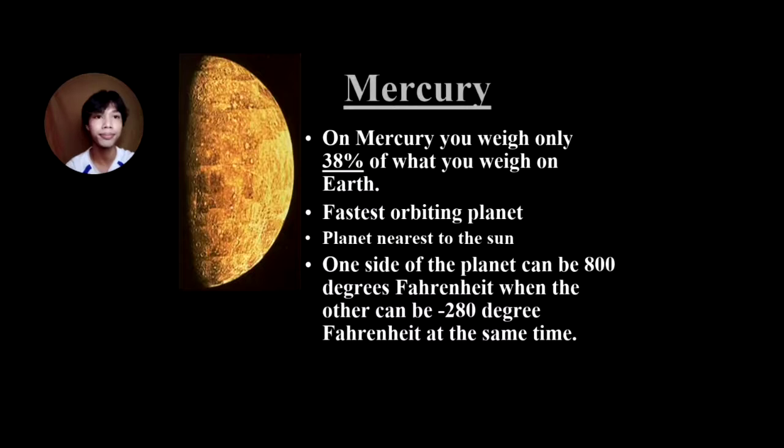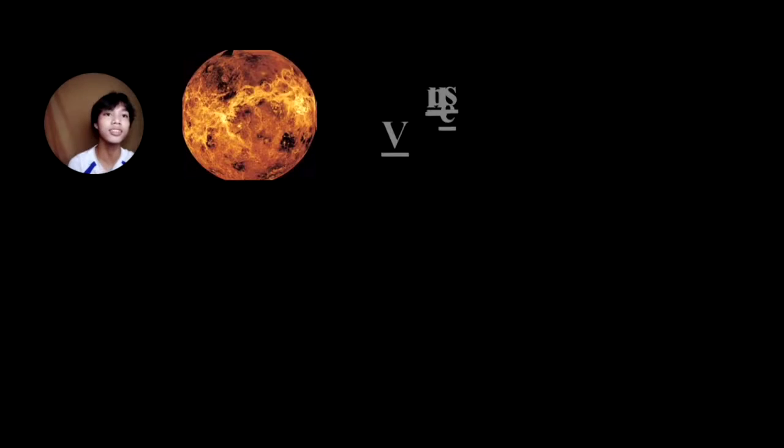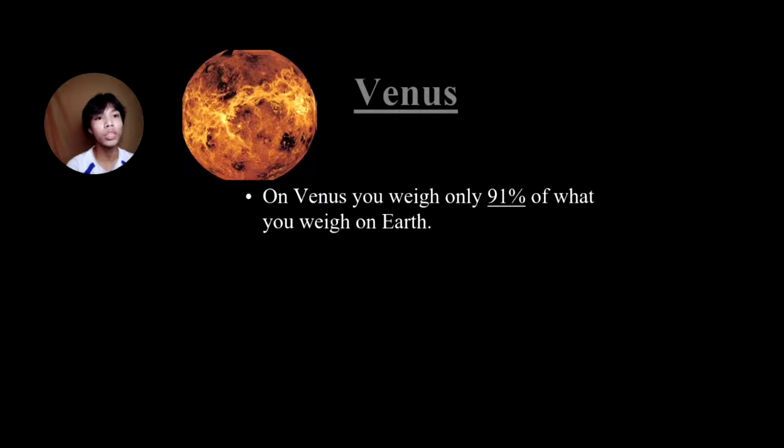Next, the second planet in our solar system is Venus. On Venus, you weigh only 91% of what you weigh on Earth. For example, you have 48 kilograms on Earth, but if you go to Venus, you have only 39 kilograms.